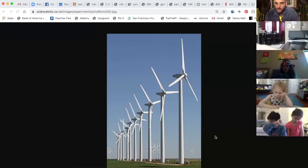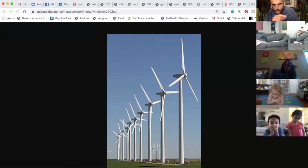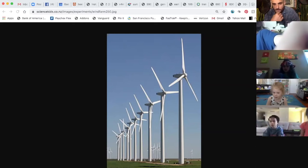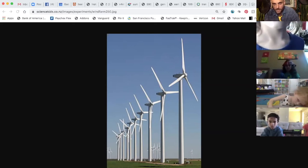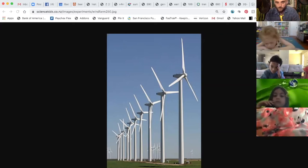Wind? Yes. What happens when the wind blows? What happens to this thing when the wind blows? It's going to spin, right? And what happens when this big fan spins? It creates energy, right? And then we can take that energy and put it through something called a generator, and that generator turns the energy from the wind into electricity, right? So that's how wind creates electricity for us.